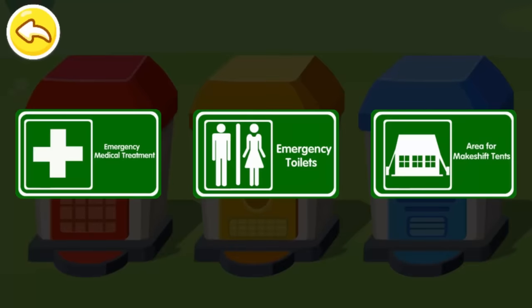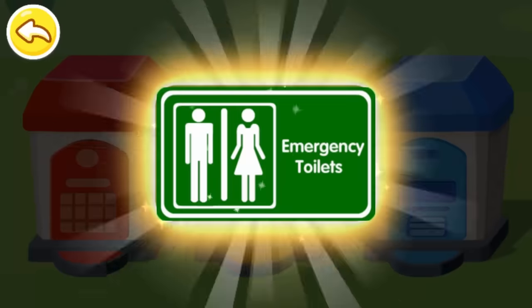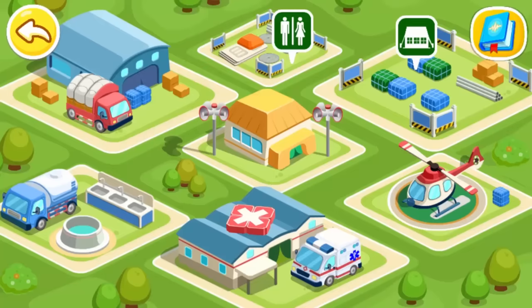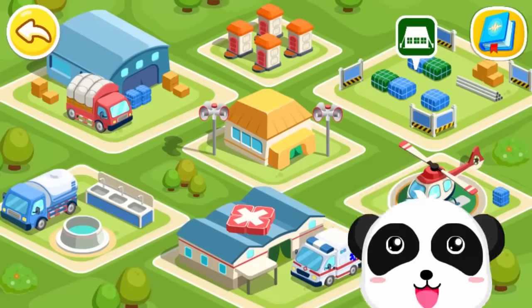What is the sign for the emergency toilet? You can use this emergency toilet. An emergency toilet has been built.